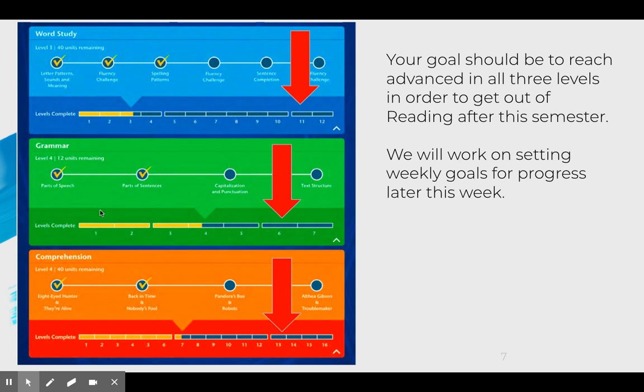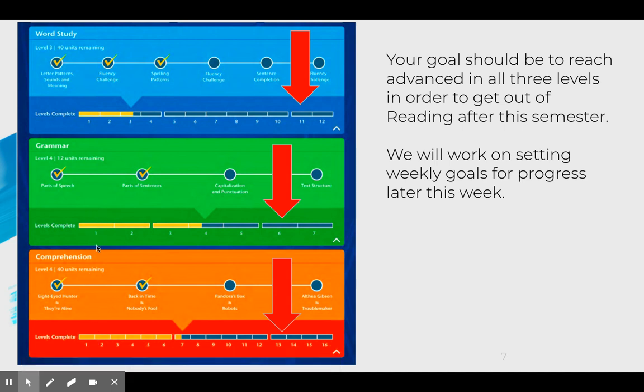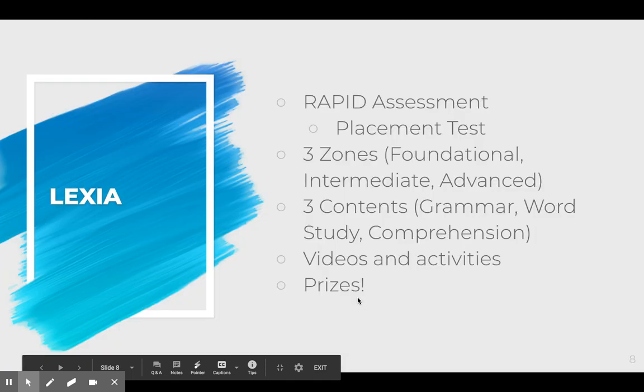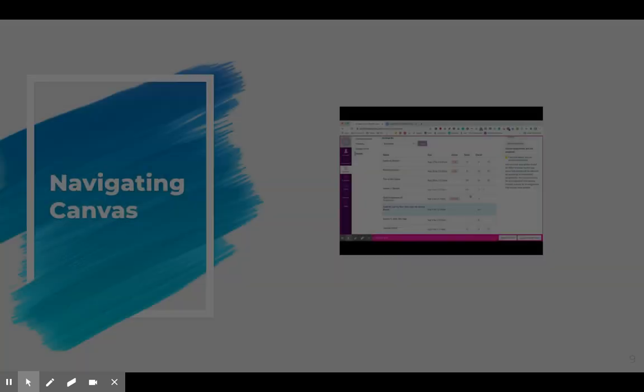Most of you right now are in either, oh shoot, I can't remember what it's called, like the beginning level. And then a couple people are in the intermediate, but I don't have anybody in the advanced in any of the 3. So we all need to be working hard to push forward into this advanced section. So you've all done the rapid. If you haven't done it, you'll take it today. Foundational, that's what they call it. There's the 3 zones: foundational, intermediate, and advanced, in the 3 different content areas: grammar, word study, and comprehension.